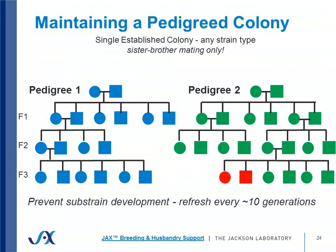A pedigree colony consists of a single colony with multiple pedigree lines. In this case, there are 2 lines, pedigree 1 and pedigree 2. Each pedigree line is maintained by brother-sister matings within the line for every single generation. Mice from pedigree 1 should not be mated to mice from pedigree 2 or vice versa.